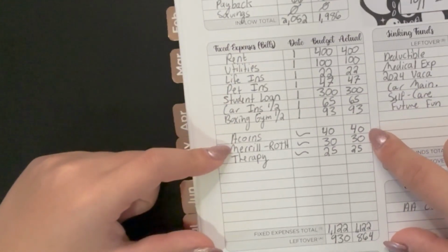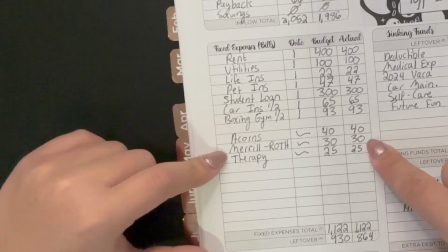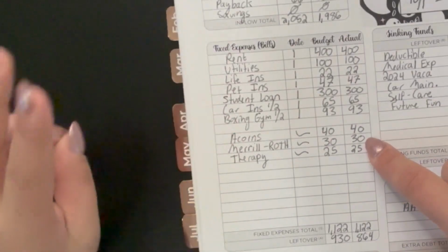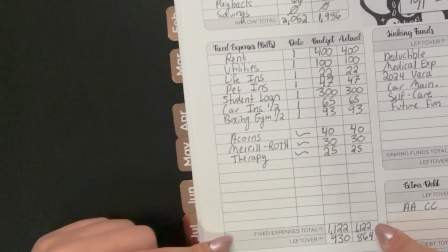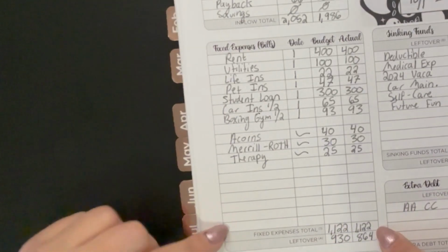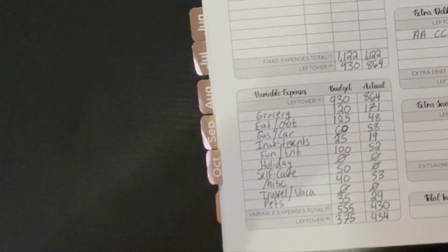Acorns is $20 every Monday, so we had 2 Mondays in this pay period, so it was $40. Merrill is $15 every, let's see, maybe that's the Monday and the Acorns is Wednesday. Anyhow, we had 2 of each, so that was $30, and then therapy was $25. Bringing my total fixed expenses to $1,122, which was exactly what we had budgeted. And that means we were left over with $864.